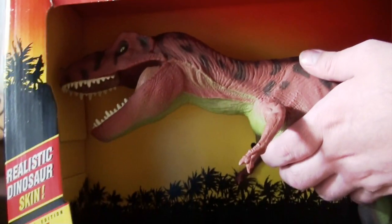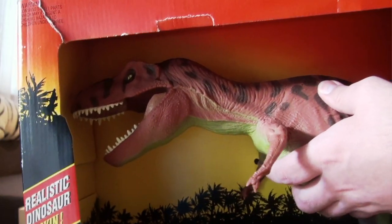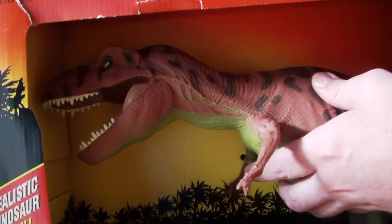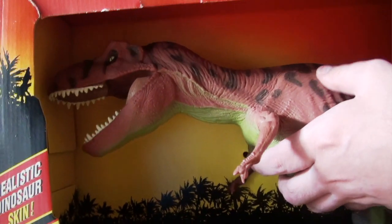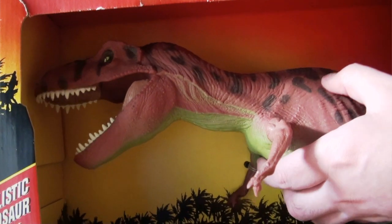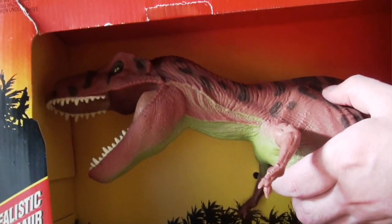I can try to show you the claw moving action on the boxed one. You can see the movement range of the claw is rather limited, so it's not a big deal if it doesn't work anymore. As long as the roar still does, that's the main thing.